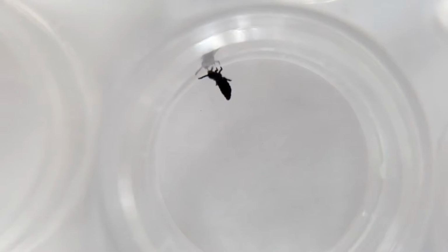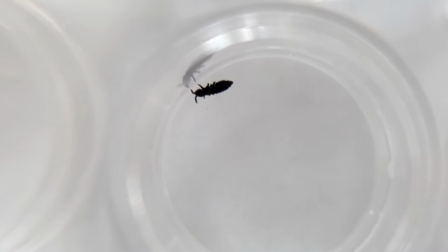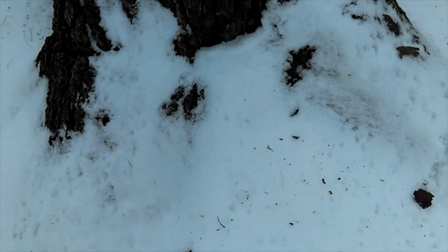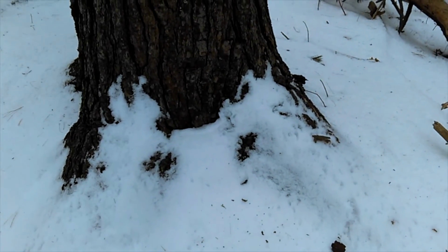Snow fleas and other springtails live most of the year in soil and leaf litter. The size of a flake of pepper and dark in color, they are only noticeable when they come out in winter to feed on algae, pollen, and leaf mold on the surface of the snow. Snow fleas can be found in your garden or yard as long as you don't treat for insects, but it's easiest to find them at the bases of trees.